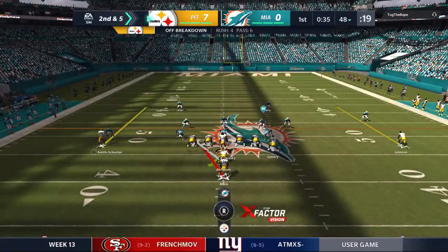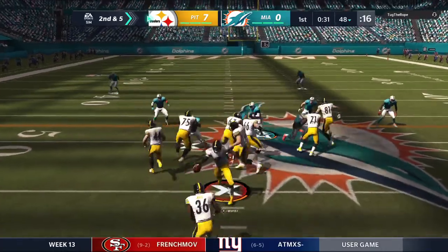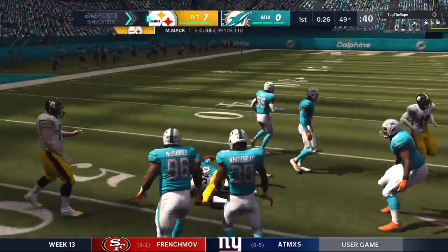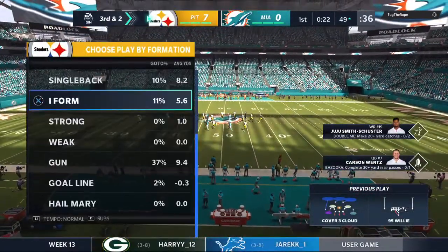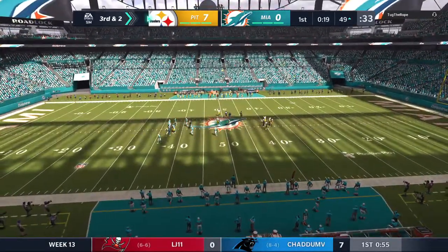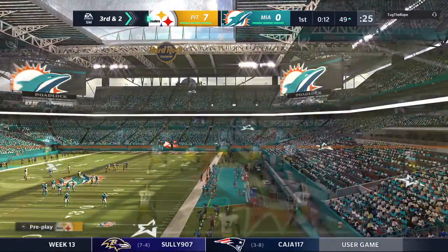2nd and 5 after the 5-yard completion on first down. Here's Mack. And he's across midfield and into Miami territory. Just not a whole lot of room to operate there on that carry. No, not at all. They did a really nice job staying in their proper places and not allowing any lanes to open up.